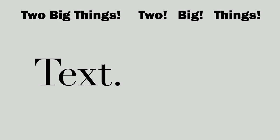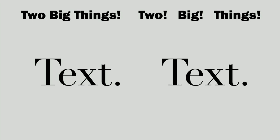So the first big thing is text. The second big thing is repetition. Why do you know your times tables? Why do you know nursery rhymes? Why do you know your favorite song from when you were 11 years old? It is because you have heard them over and over and over again, and repetition burns things into our brains so that we do not forget them.